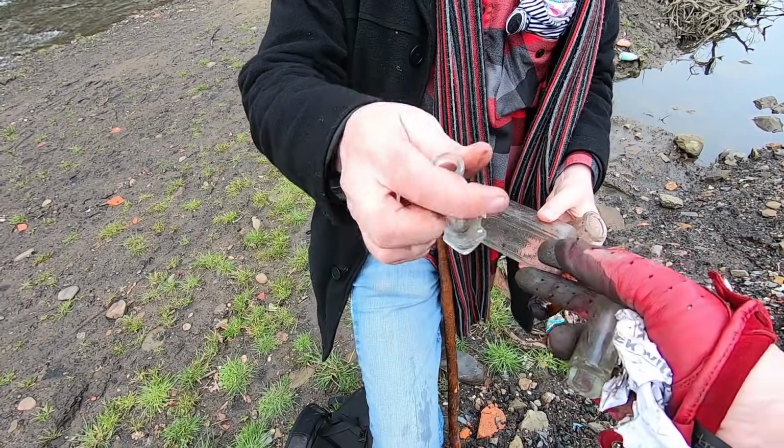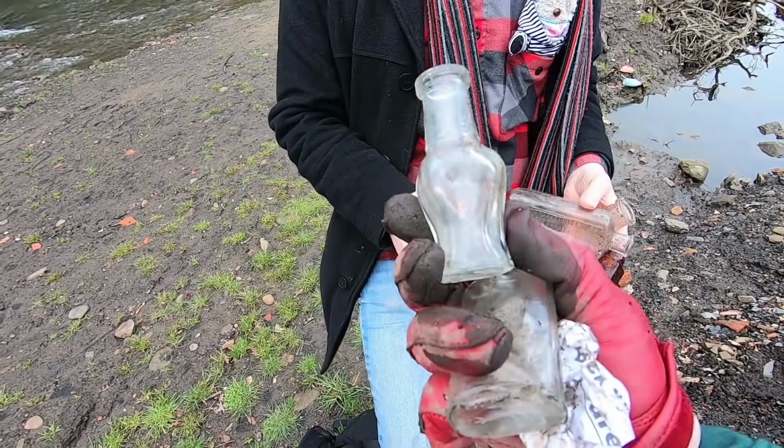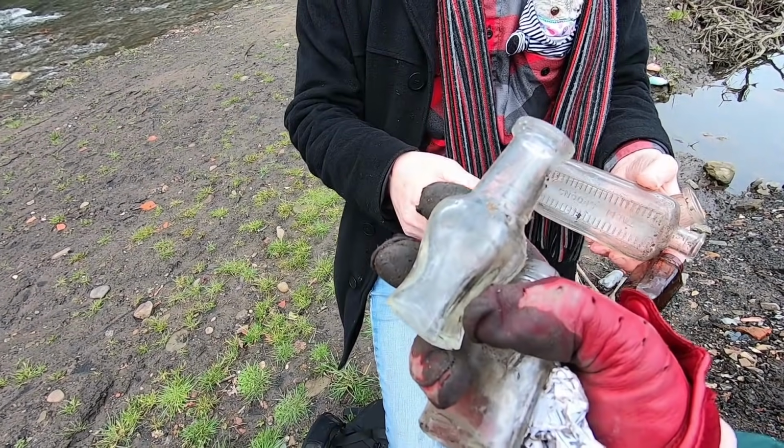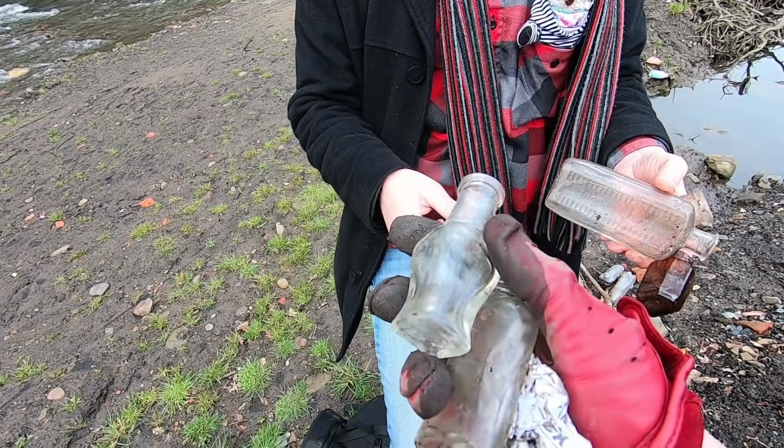And on the theme of little bottles, look at that. Oh, that's pretty. Very curvy. Actually found that on the edge of the river as we went to wash the other bottles. That's really nice. Now then, Maggie wants to know, do you fancy a game of plain or patterned? Sounds like fun. Come on then. Let's play plain or patterned.